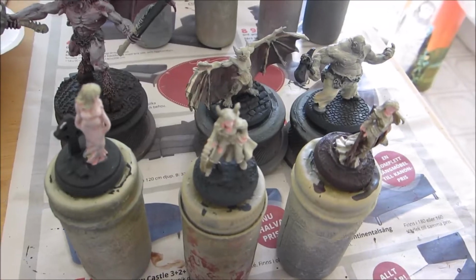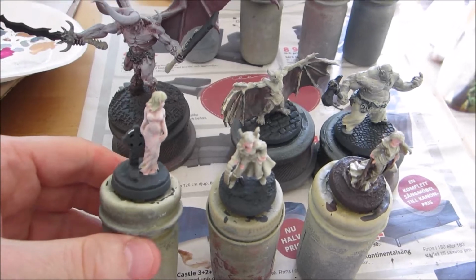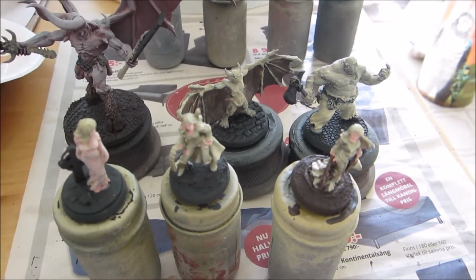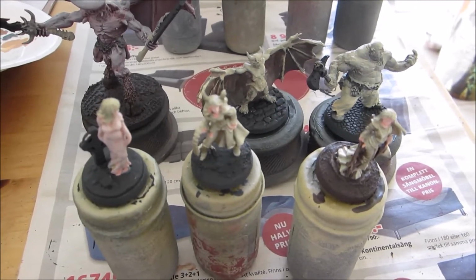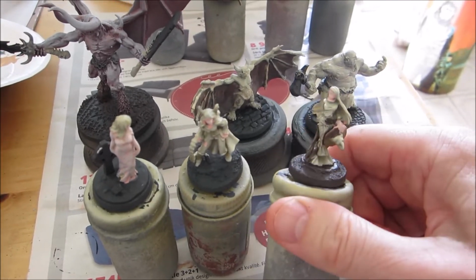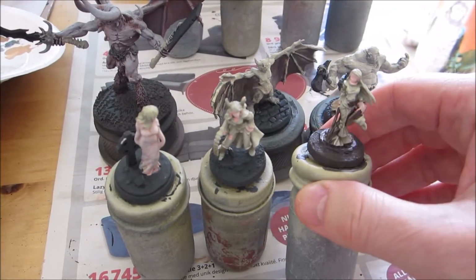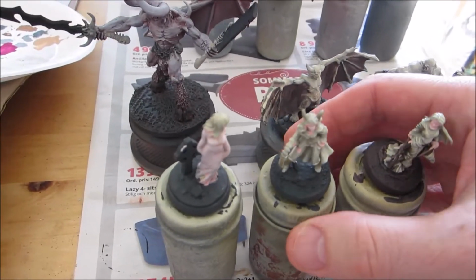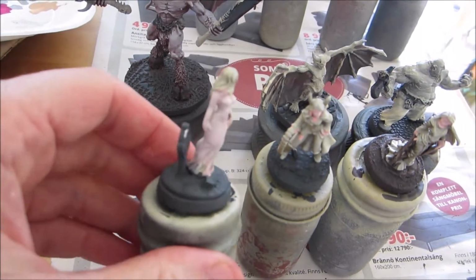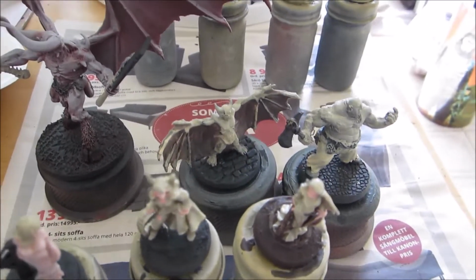So traveling on to projects that are even less finished. The remainder of the Reaper Bones 4 core set adventurers subsets are these three ladies, which have only gotten a few splashes of very simple undercoats. Some on the weapons, some on the skin, and some on bases. And here we got some skin paint on the headstone, unfortunately, but oh well.